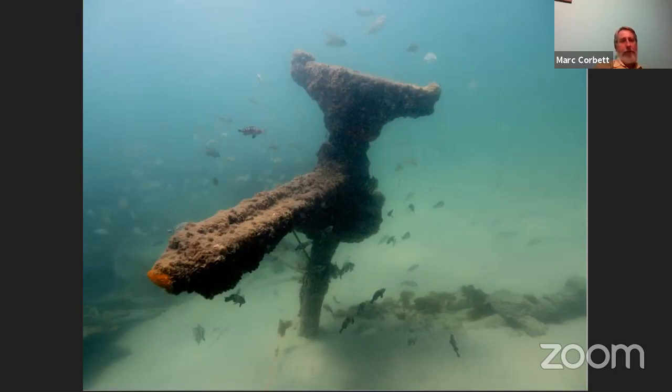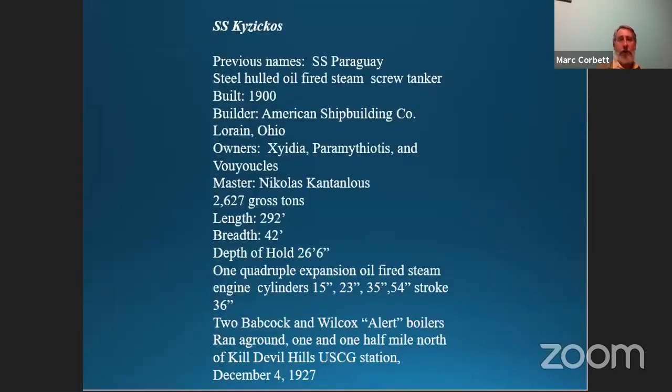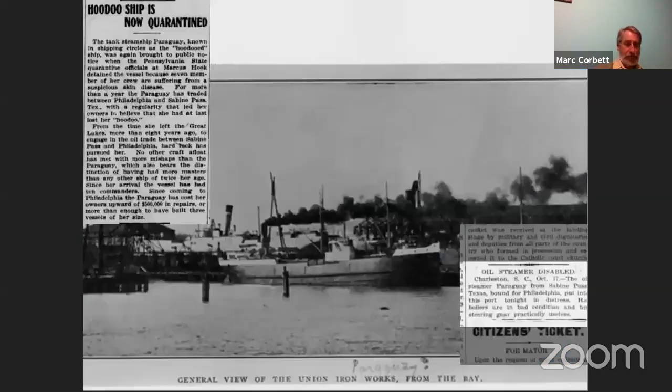Now, about 50 feet from the Gerhardt is the remains of the other, probably more interesting steamer, the Kazickas. Previous names were the SS Paraguay. She was a steel-hulled, oil-fired screw steamer built in 1900 at American Shipbuilding in Lorain, Ohio. That's on the Great Lakes. She ran aground in Kill Devil Hills December 4th, 1927.